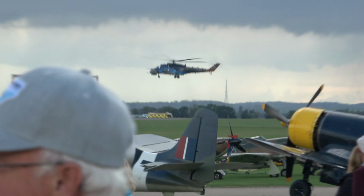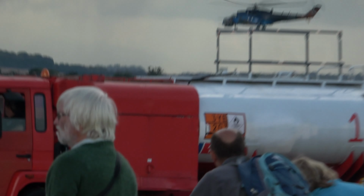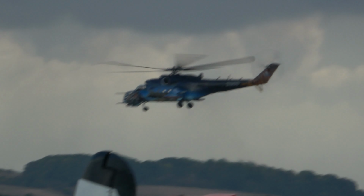Getting back into the air from the 221st Helicopter Squadron of the Czech Air Force. This Air Force's first participation, as I was saying, in a Duxford event, the Mil Mi-35, better known as the Hind.